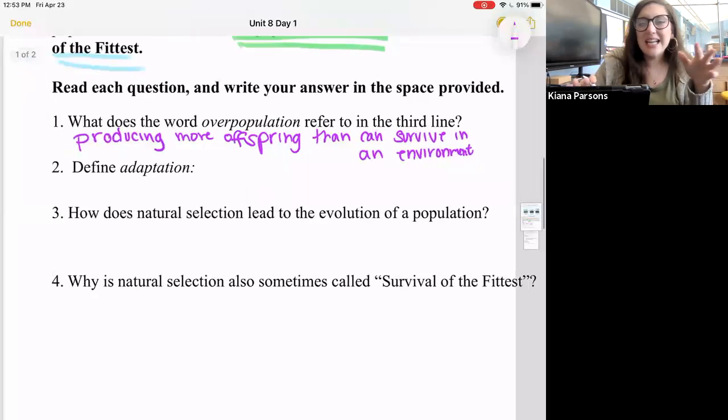But remember, this is a scientific theory. So this is stronger than you might say, I have a theory about that. This is a theory that has been supported by scientific evidence for many generations. But we will talk a little bit about the history of science during this unit. So how we actually came up with this theory of evolution.